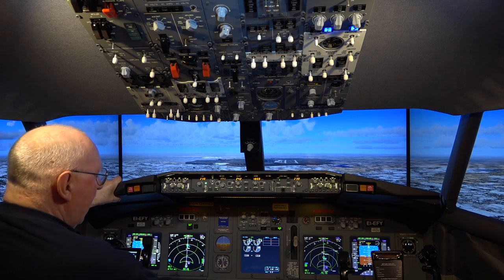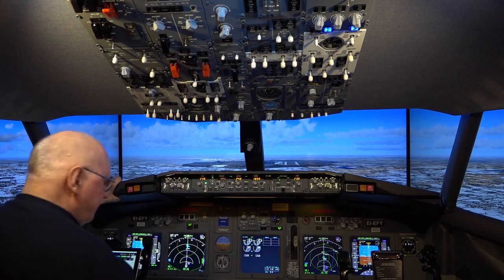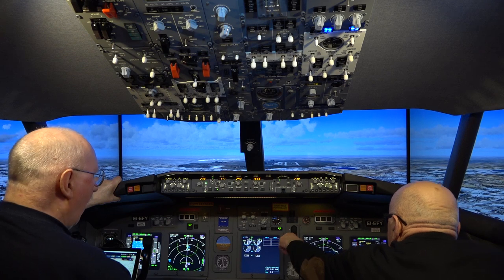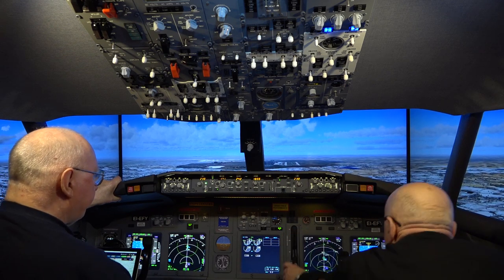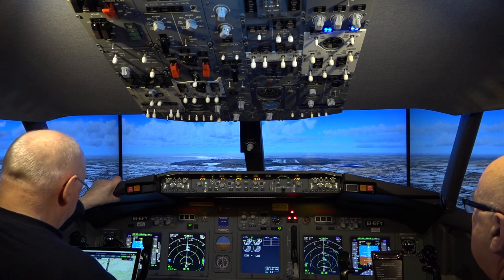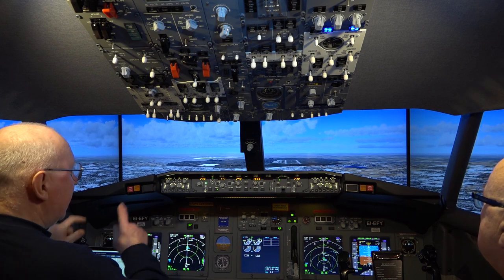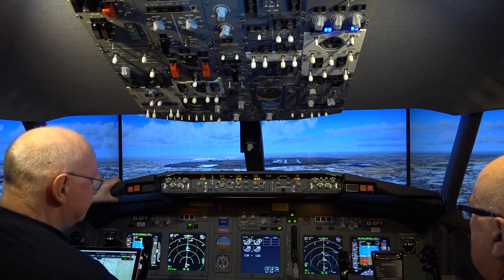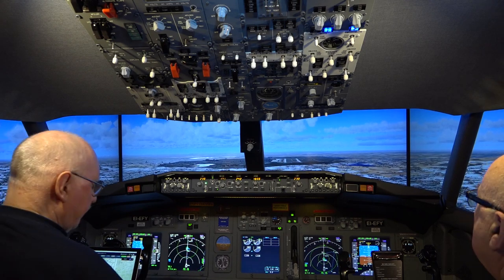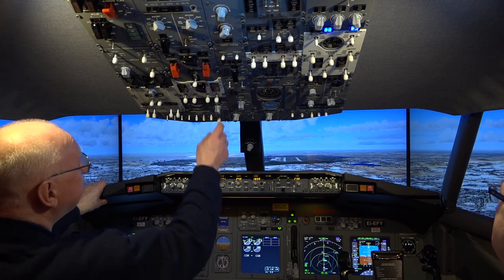Okay, what I want you to do is pull this out and push it down. Right, I'm the co-pilot. You're the co-pilot. Pull it out. Good. Now, that's the outer marker. We're right on course. Why is that going boom, boom? It's a signal. Clear to land, runway 23 right. Okay, so we'll acknowledge. Clear to land, runway 23 right, Ryanair 186.